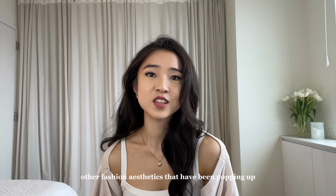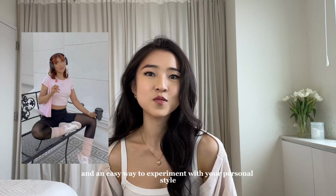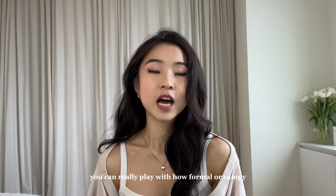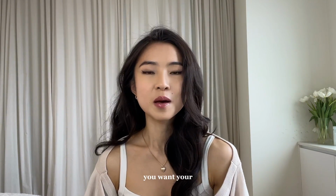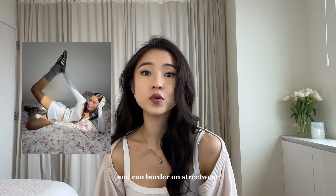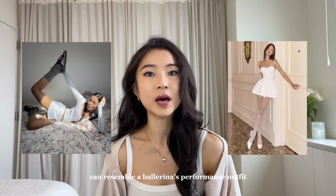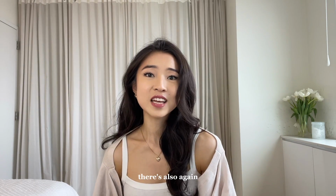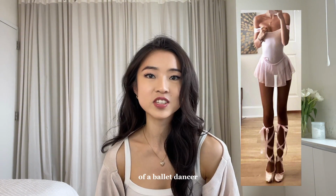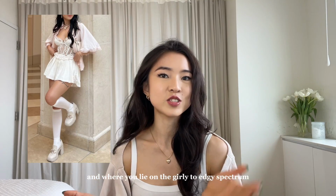Like with all of these other fashion aesthetics that have been popping up, I just think that they're really fun and an easy way to experiment with your personal style. Like I mentioned earlier, you can really play with how formal or campy you want your balletcore outfit to look. On the one hand, there are outfits that are really casual and can border on streetwear. Then there are also more dressy styles that can resemble a ballerina's performance outfit. There's also, again, the more campy route that seems like almost the caricature of a ballet dancer. It's all based on where you want to go with it and where you lie on the girly to edgy spectrum.